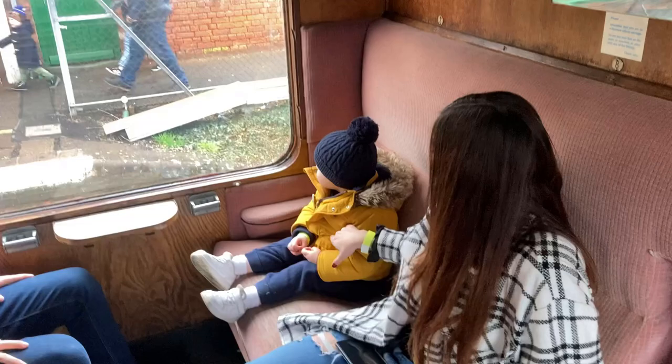Hello everybody! Say hi, Grandad! We're on the train! We're on Thomas! Where are we, Ryan? Choo-choo!